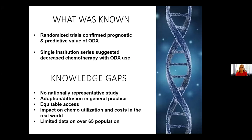So let's consider the gaps in knowledge that existed at the time. We know that randomized trials had confirmed the prognostic and predictive value of Oncotype DX. There had been some single institution series that suggested that decreased chemotherapy was associated with Oncotype DX use. However, there hadn't been any nationally representative studies conducted. There were still questions about whether the adoption and diffusion of Oncotype DX was being done equitably across different subgroups in the population.